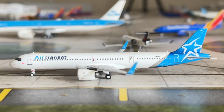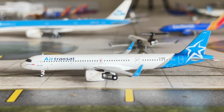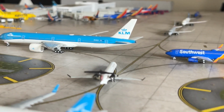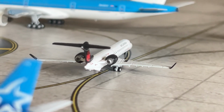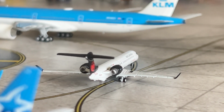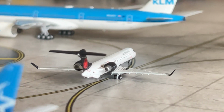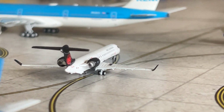Moving on to the next aircraft here, the Air Transat Airbus A321neo, and he's doing a flight out to Toronto. Here we have another Canadian flight over here, the Air Canada Express CRJ-900, and he is taxiing over to the international gates after arriving in from Ottawa. So really cool to feature this Canadian regional jet.